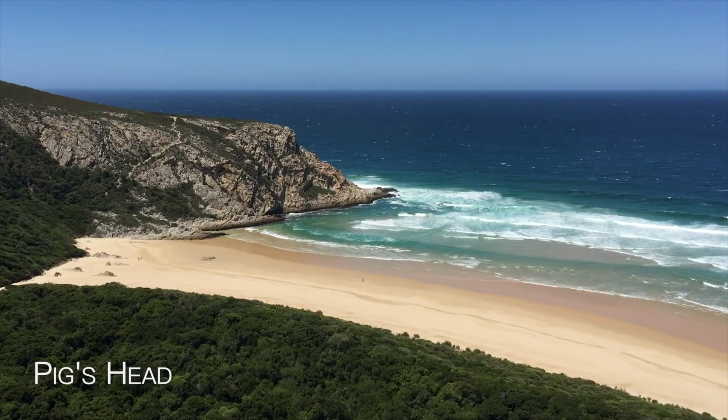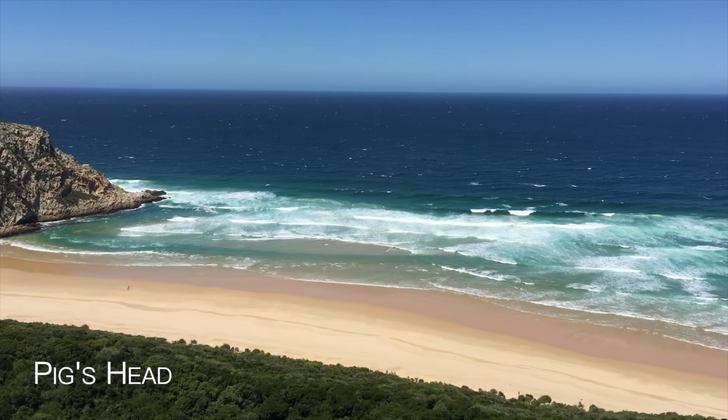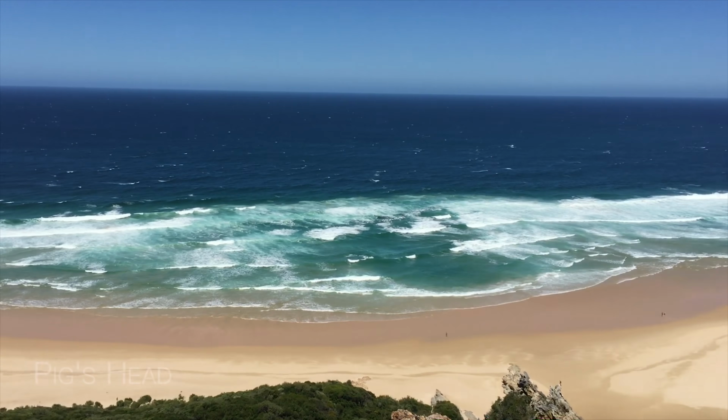So this is a really, really well-known place for hiking. I've done quite a few local hikes around here, like day hikes. There's hikes that go down to a river mouth that way. There's hikes that go up to the top of the hill at the back there, and there's a hike that goes up to the top of that rock called Pig's Head, and that gives you a fantastic view of the town, just like probably what you saw from the drone now.